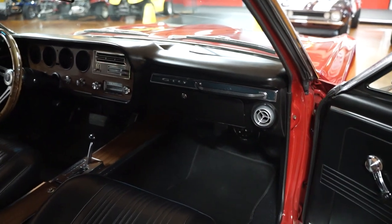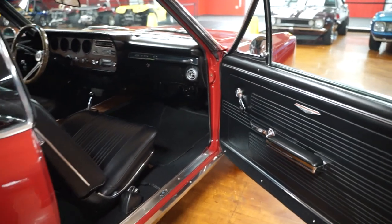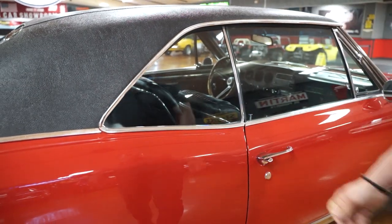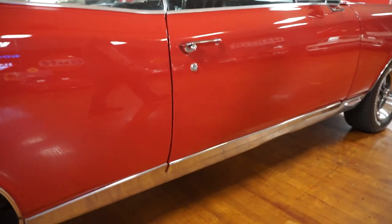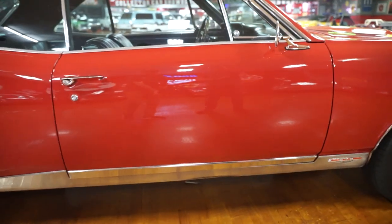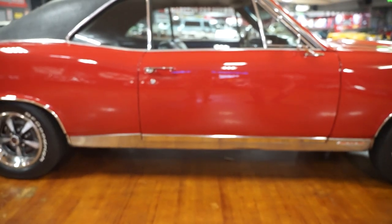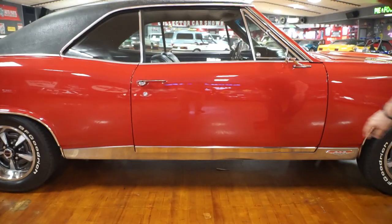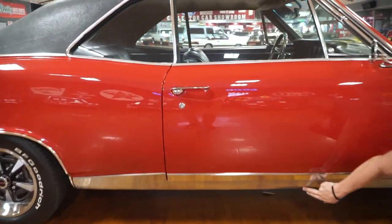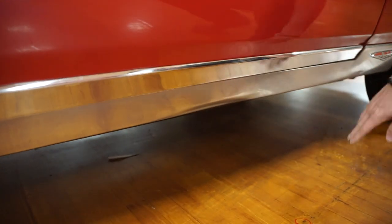Again, I can show you guys better interior shots when we are in the car outside. The sunlight's beating through the window and there's a little more light. Again, your body lines on your doors, front to the front fender, to the rear quarter. I don't see any, let me look here. Okay, so this rocker molding is dented right here. See, there's a dent in the rocker molding there.